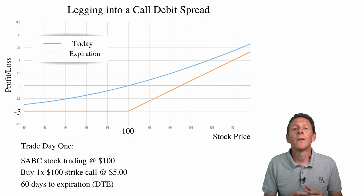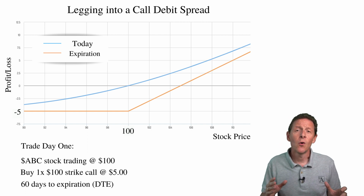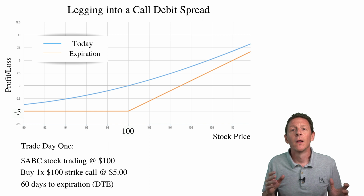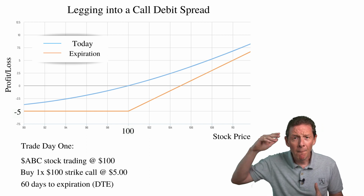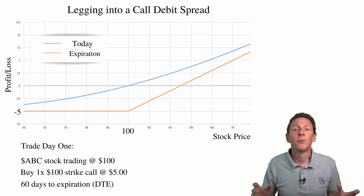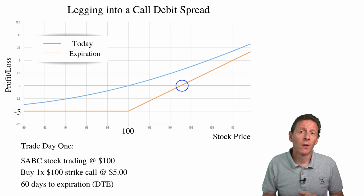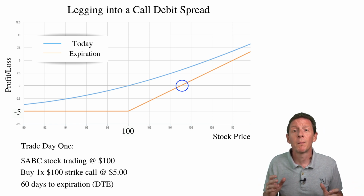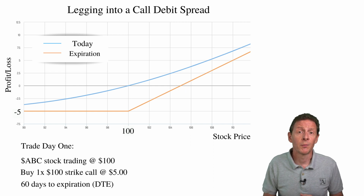So, take a look at the orange line, which shows the payoff of this option at expiration. If the stock price is at or below $100, then the loss on the trade is the premium paid, or the $5. Above $100, the value of the option increases in line with that of the stock. Notice the break-even for the long call position is $105, which is simply the strike price plus the premium paid. Right now, the option has 60 days until expiration.